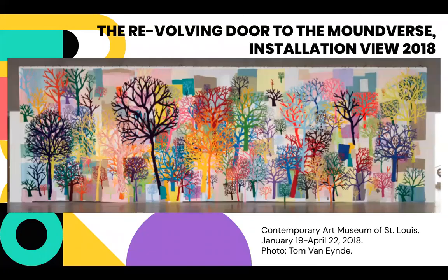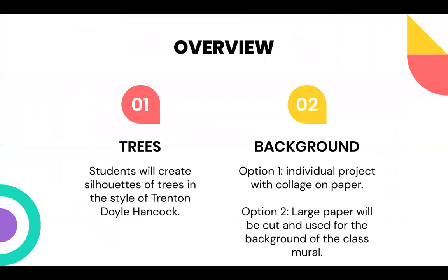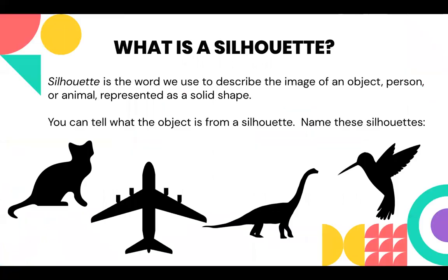Student project. The Revolving Door to the Moundverse, Installation View 2018 at the Contemporary Art Museum of St. Louis. Overview: trees. Students will create silhouettes of trees in the style of Trenton Doyle Hancock. Background: option 1, individual project with collage on paper, or option 2, large paper will be cut and used for the background of the class mural.